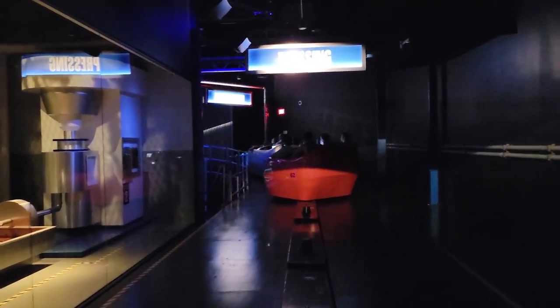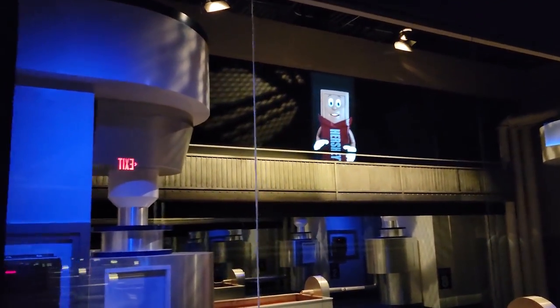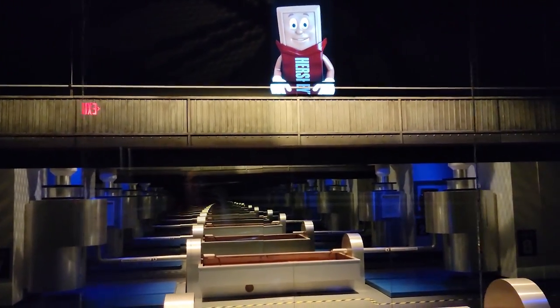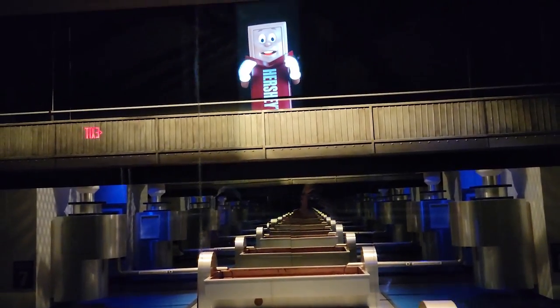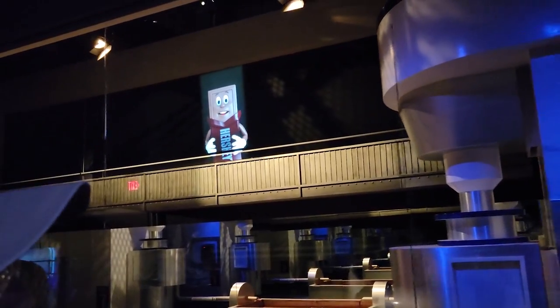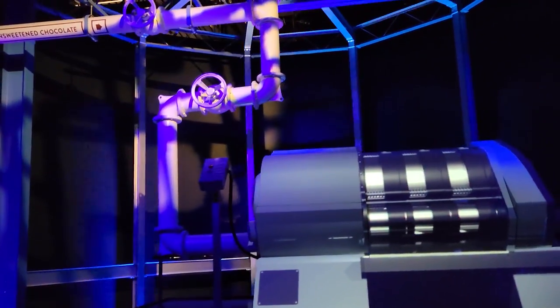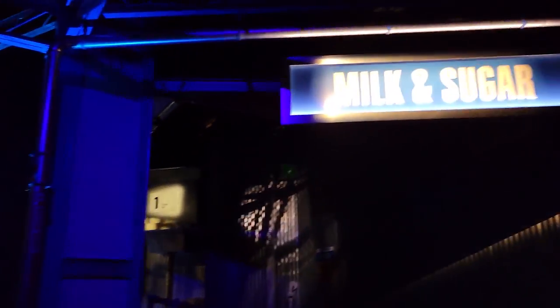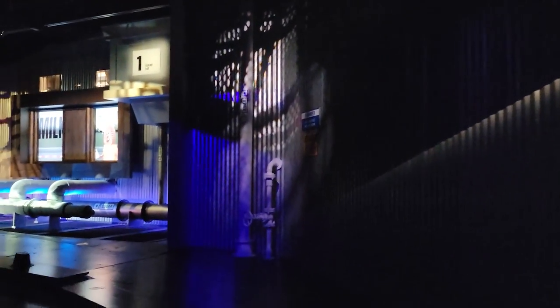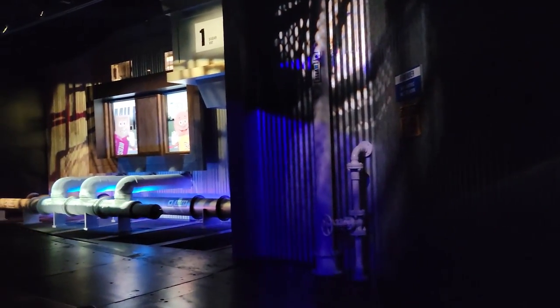Hey, a good friend of mine is waiting up ahead to tell us more. Hey everyone, below me are milling machines which grind cocoa nibs into unsweetened chocolate. Cocoa nibs have been ground down like this for thousands of years. Milling machines generate lots of heat through intense pressure and friction. The grinding turns cocoa nibs into the smooth, dark liquid used to make milk and dark chocolate. Our pressing machines squeeze the unsweetened chocolate into discs of cocoa powder, known as Hershey's cocoa. Pressing also produces cocoa butter, which we'll use later on in the process.